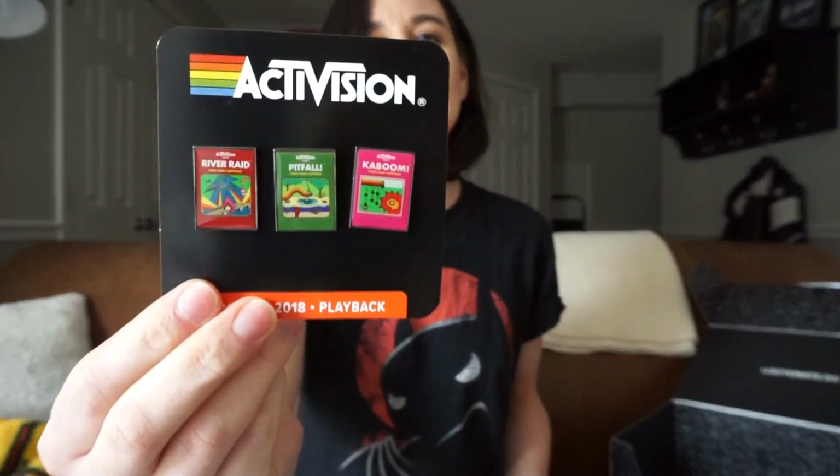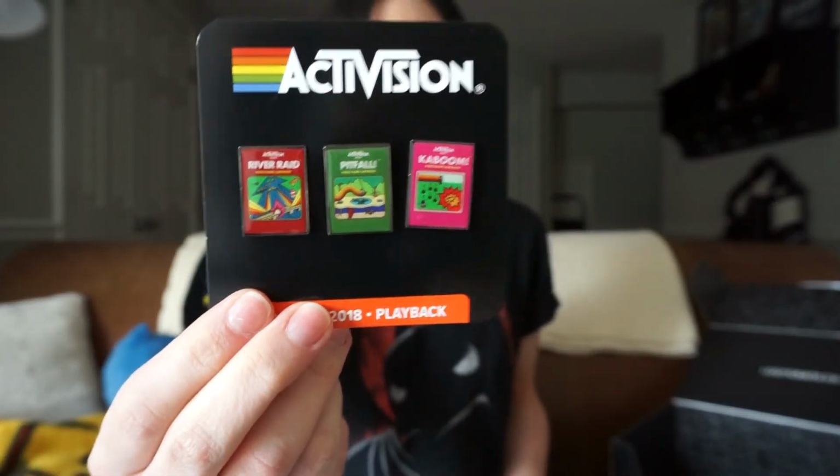And then we have our triplicate licensed pins. These are licensed by Activision, and I love the fact that we get a whole set in this box. If you're gonna pay more money for a box, you should get bigger, better items. And that's what this box is supposed to be about. So I love to see 3 high quality pins that are licensed from Activision, throwing back to some of their old school console games, which is really, really cool.